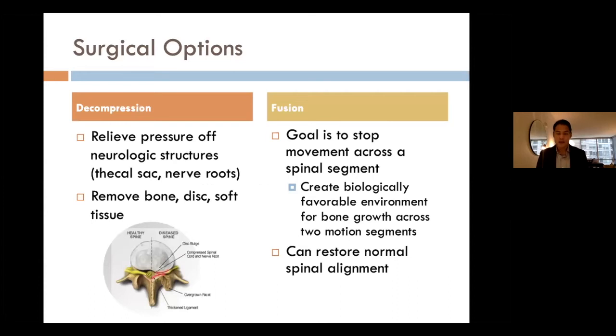The two main things that we as spine surgeons do are to either decompress the spine, which is where we take pressure off the nerve structures, or fuse the spine, where we stop motion across the spinal segment. So when we talk about decompression, we're trying to take pressure off the nerve. So we're removing whatever is pushing on the nerves. That can be the bone, the disc, soft tissue, or even a bullet. It could be something with a fracture where something's pushing on it. We take pressure off the nerves to help eliminate your pain.